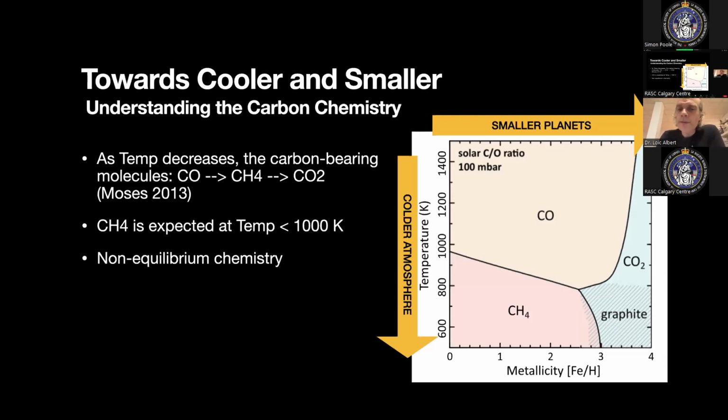And so on this diagram on the right, you see how this CO becomes CH4 at a given metallicity. Here the metallicity, you can think of it as how much rock dominated the planet is, or how much gas dominated the planet is. High metallicity is for smaller planets that are mostly made of rock. Their atmosphere also is very full of metals, metals being non-hydrogen, non-helium molecules or atoms. So small planets don't have much hydrogen or helium, so they are metal rich, and giant planets are metal poor. So think of this diagram as having giant planets on the left side, and small planets on the right side.